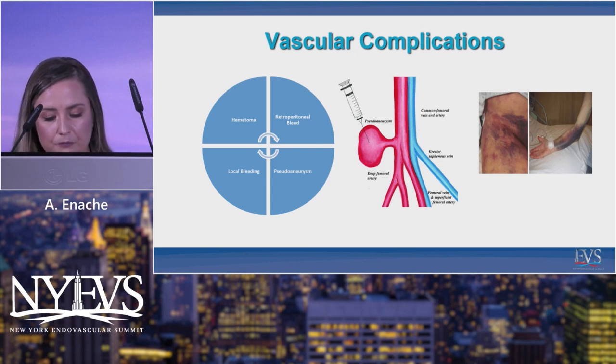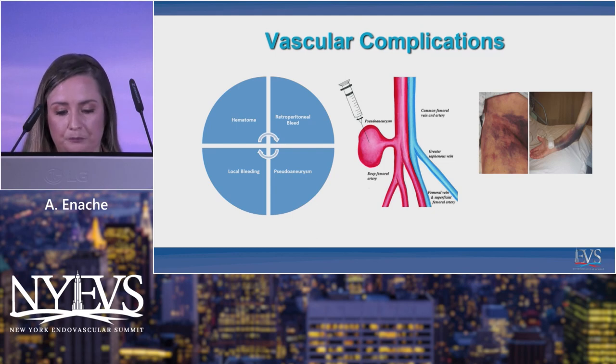A pseudoaneurysm occurs when a blood vessel wall is injured and the leaking blood collects in the surrounding tissues. The nurse will notice a lump or swelling at the access site and notify the physician immediately. Once a pseudoaneurysm is found, it can be treated with ultrasound-guided medication. In this treatment, they use ultrasound imaging to locate and inject thrombin into the pseudoaneurysm, which causes the pooled blood to clot. For more severe cases, surgical repair may be needed.